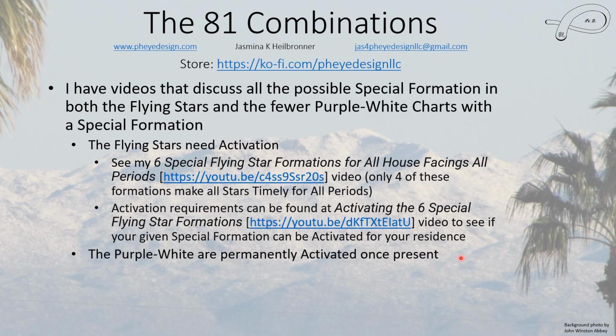Now, the purple-white chart is permanently activated if it is present, and it's activated by time because the annual star is part of the purple-white chart. Every year it changes and it gets reactivated.